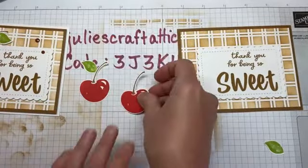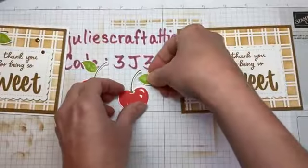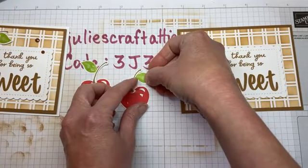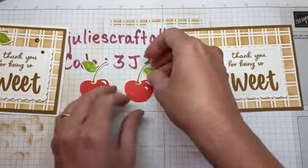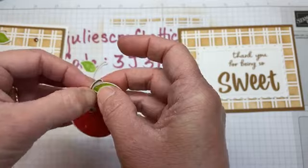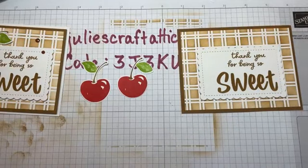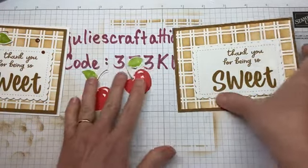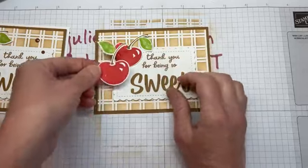And then we are going to put the other one on as well. So let's put another little dot there, not much. I'll show you just a little tiny bit there. And so we're going to just arrange it like that. And then you can adjust it with this liquid glue. It's just very good for adjustments, and it'll still stick for you. So there we go. Now there's our two cherries all done. Very little fuss. And now we're going to put them onto our card. So we'll just see what's going to look good here. Let's arrange them a little bit.